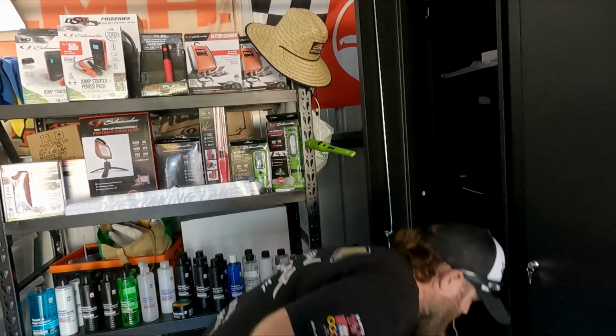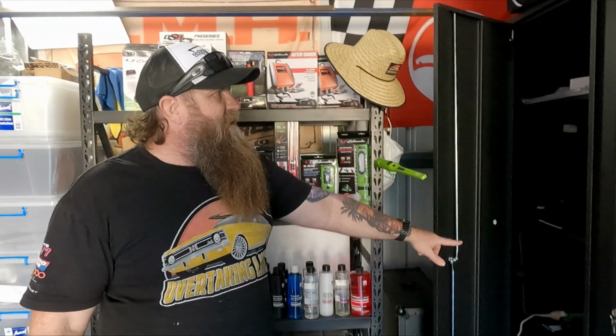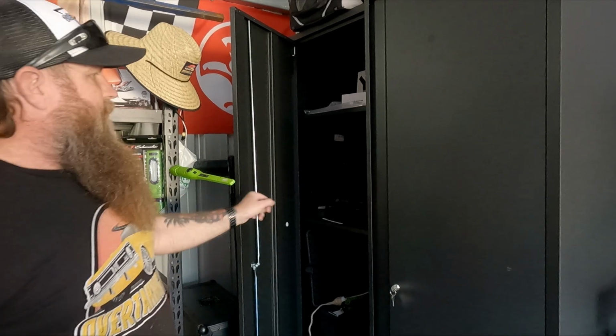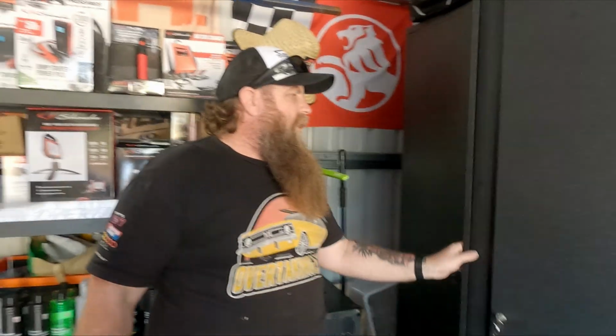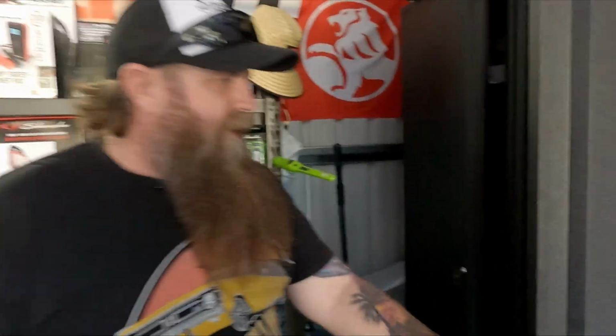It's all right, they're tough. Schumacher. Full charging station there, it's portable. It's all in a Pelican case. Different bits and pieces like the drones and stuff, all the camera bags full of gear, all the lenses, the gimbals, all the bits and pieces.